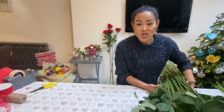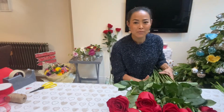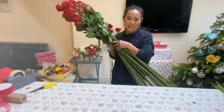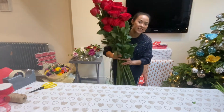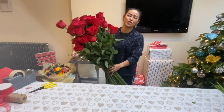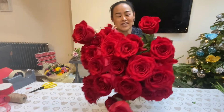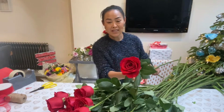It's a giant, tall, and really big rose. Look at this stem, it's really big, and taller than, look, I'm 5 foot tall. And this rose is 1.2 to 1.5 meters long.